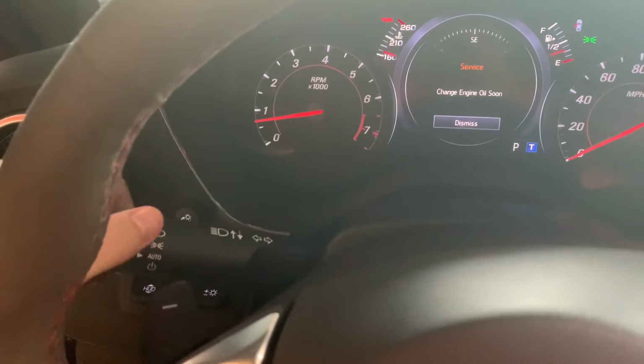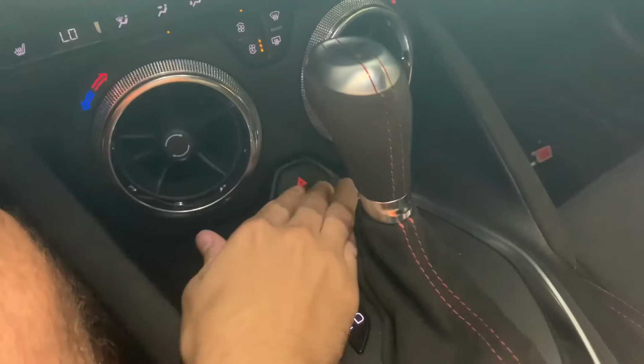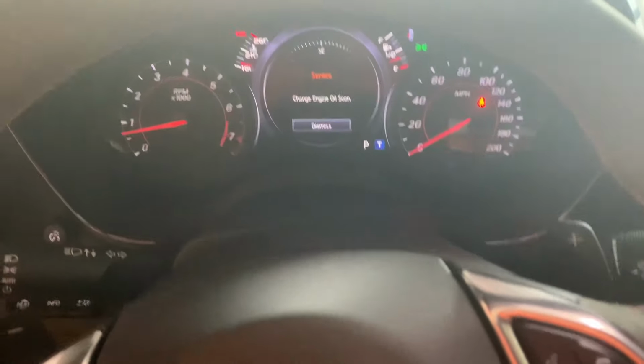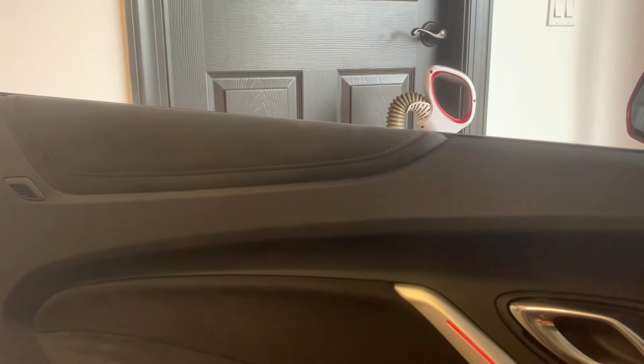Just going to turn on the headlights. Does have automatic lights, as well as the hazards. Both the front windows are automatic. And let's check out the exterior. This car is so low.